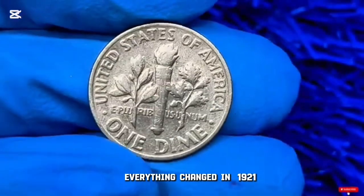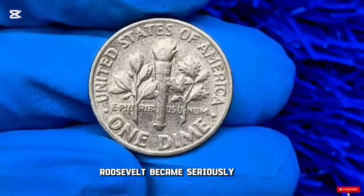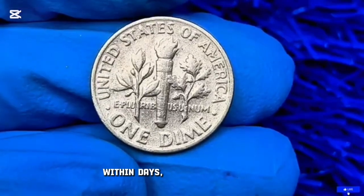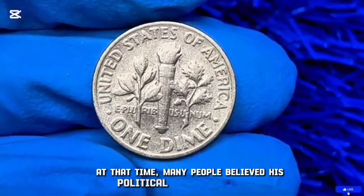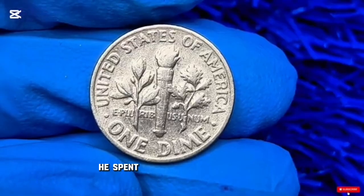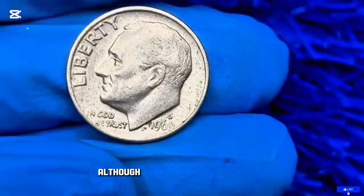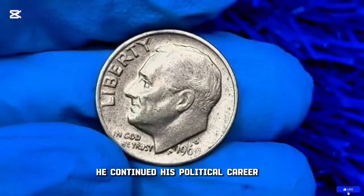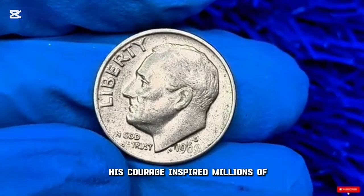Everything changed in 1921. At only 39 years old, Roosevelt became seriously ill with what doctors believed was polio. Within days, he lost the use of his legs. At that time, many people believed his political career was over, but Roosevelt refused to surrender. He spent years learning how to move again, using heavy steel braces and a cane. Although he never fully regained the ability to walk, he continued his political career with remarkable determination. His courage inspired millions of Americans.